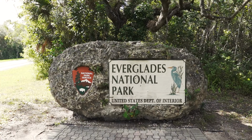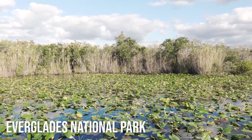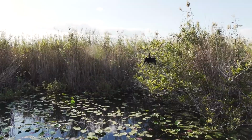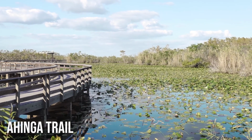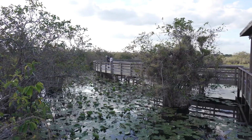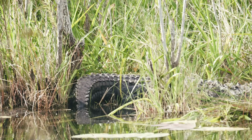We ended our Florida trip with a quick stop in Everglades National Park on our way back to Fort Lauderdale. We only had a couple of hours, but we still managed to see a lot of the park's most popular wildlife on the Anhinga Trail. The boardwalks are an awesome way to view this wetland environment and spot its inhabitants too.